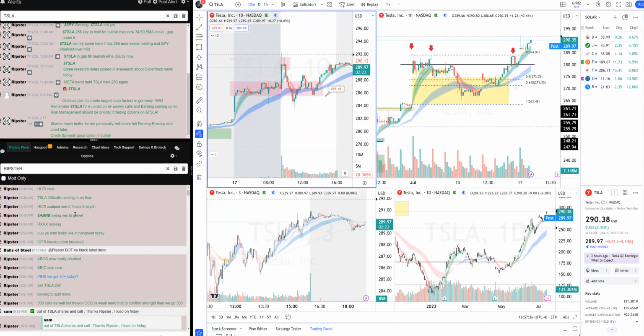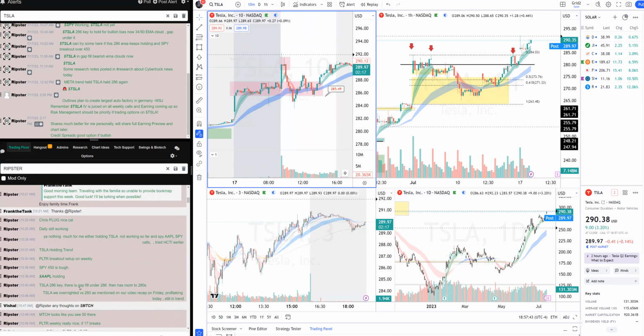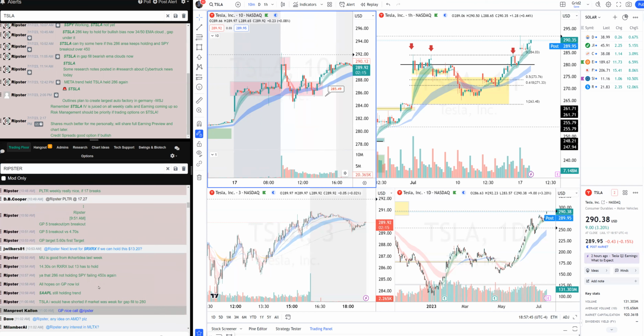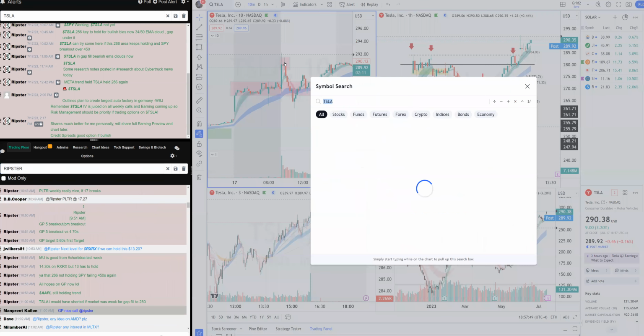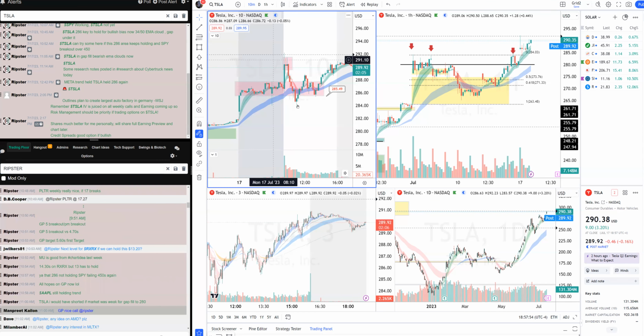So Tesla calls were coming on flow when we were watching that. It was holding a trend whole day. I was talking about Tesla. So this scalp kind of really worked out for us. But we had an initial loss on our options, but the swing worked, the intraday option trade failed, and then some scalps worked.